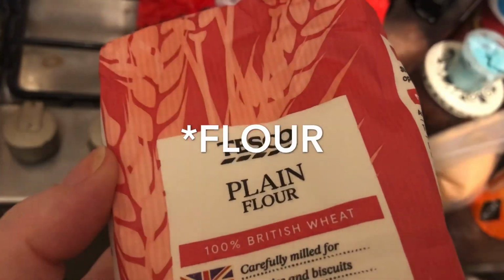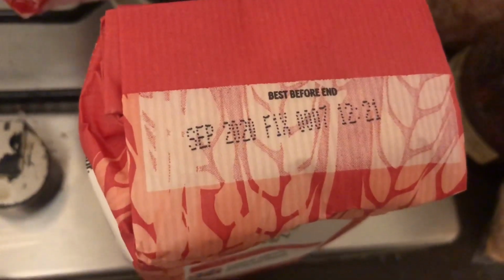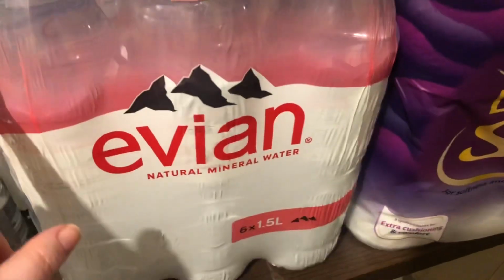A very small packet of powder. I'm pretty sure all our powders and baking stuff is out of date, and sometimes you need plain flour for some recipes. They only needed the small one because that's going to last forever. It's good till September. And I'm going to try and drink one of these a day.